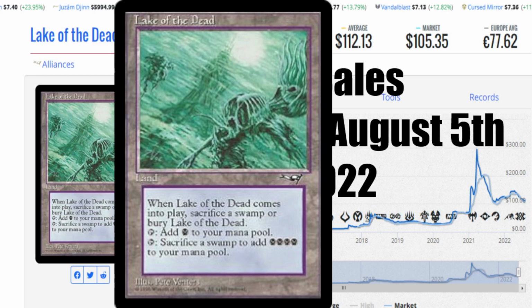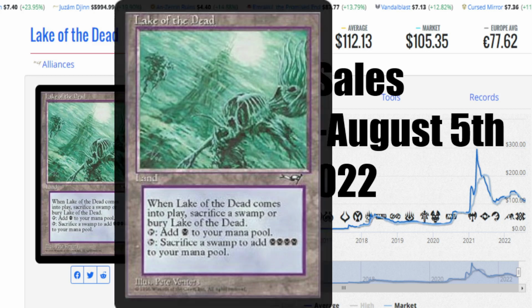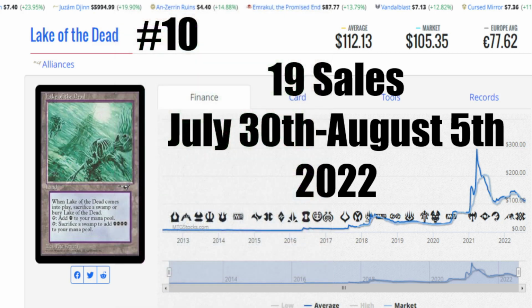That's crazy. This card is an amazing card that should be in most people's collections. If you're a serious player who's just getting in, it's a very affordable card right now. That or a Ragavan, I'm going to be taking the Lake of the Dead every time over him, because Ragavan's going to get reprinted.